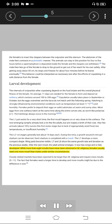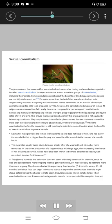While more than 8 molts have never been observed in M. religiosa, females usually need one more molt than males under similar circumstances. Closely related mantids have been reported to be larger than M. religiosa and require more molts, 9 to 11. The fact that females need a longer time to develop and more molts might be due to the difference in size.